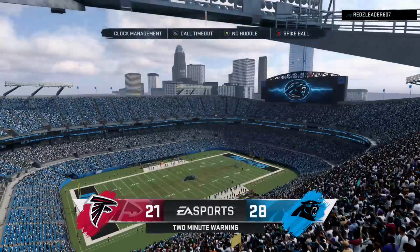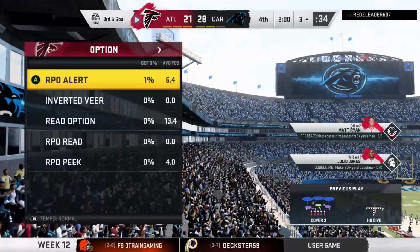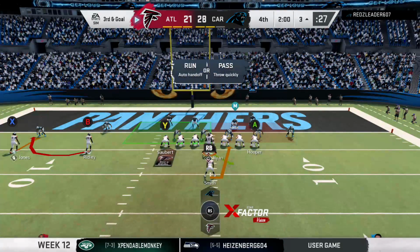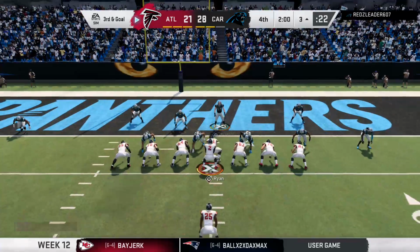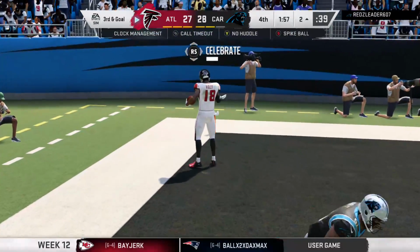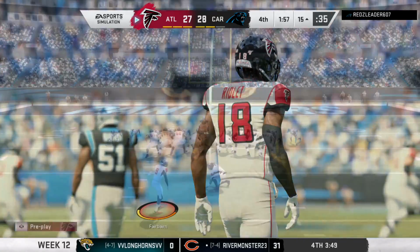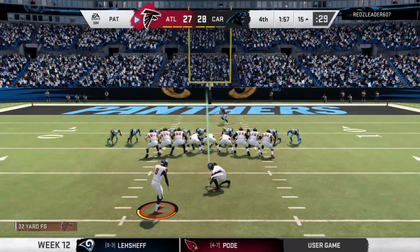4th quarter, down to the final 2 minutes, and we've got a 1-score game. So it's Falcon football as we welcome you back. They face a critical 3rd and goal now in a 1-score game. And he gets this one to Ridley, complete. And he'll take it into the end zone. Touchdown, Atlanta. Calvin Ridley, his 9th touchdown of the season, as they can now tie the game with the extra point here in the final 2 minutes.